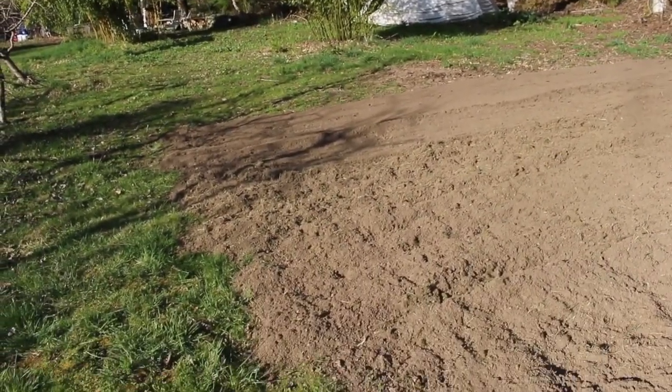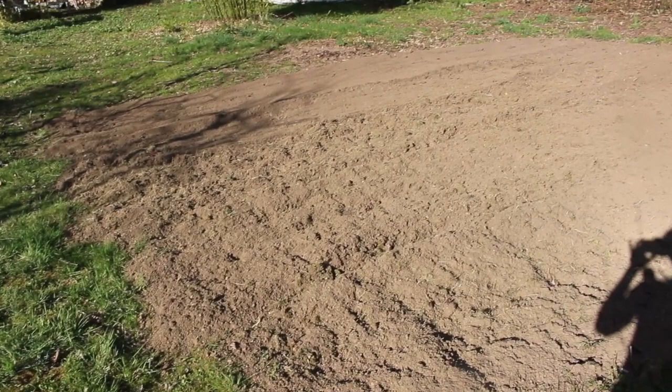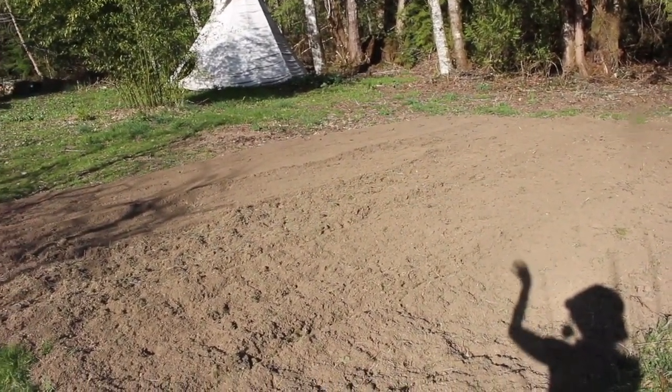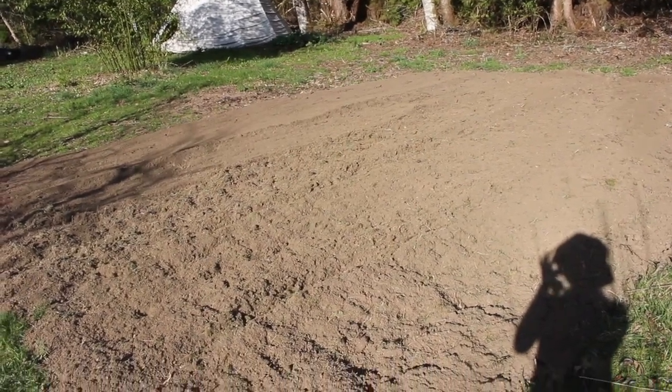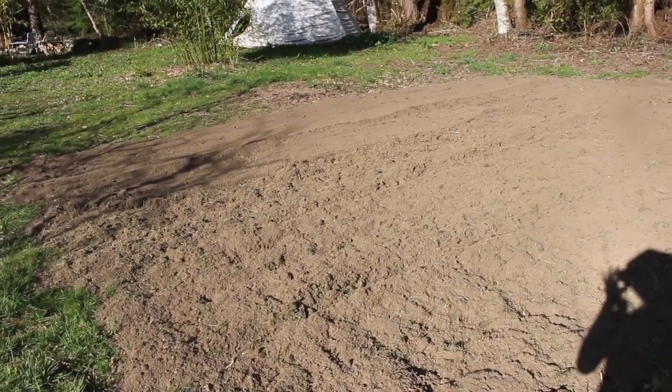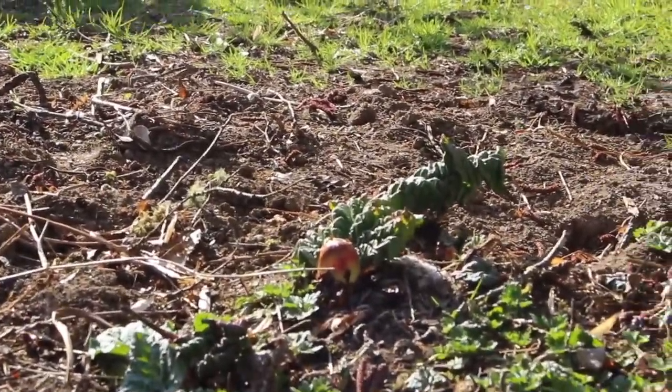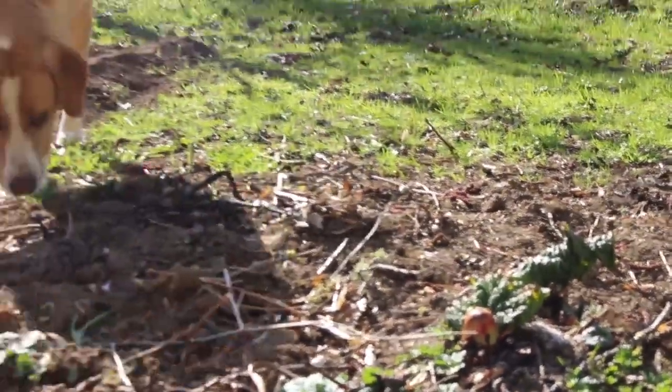Here's another thing Steve did when he had that tractor. Hello, hello, hello. This is going to be a potato patch, so we want to grow lots of potatoes. Hello, rhubarb. You will become pie soonish.